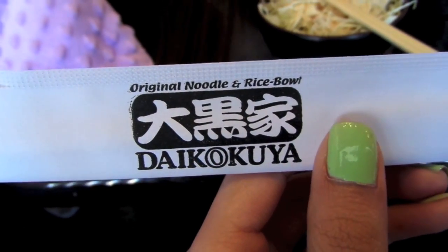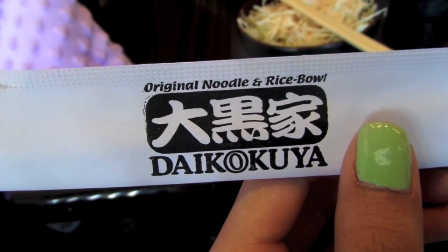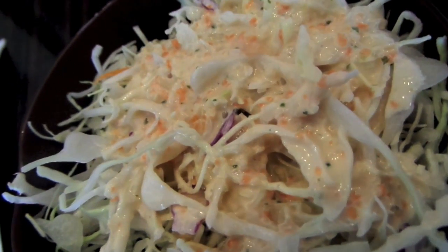So we're at, how do you say it? Taikokuya? Yep. Okay. You know, I never can pronounce anything. And then the salad just came out. Looks like this. It's really sweet. Mia is in her car seat. That's what he said. And he ate your hat.